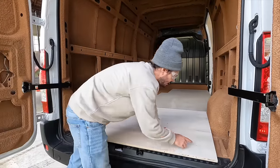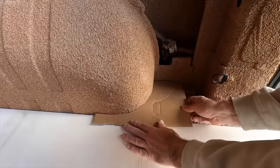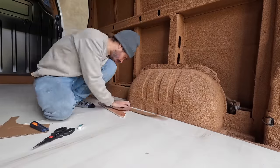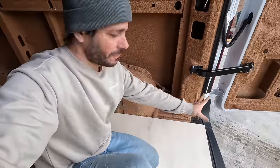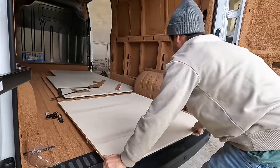So now all I need to do is to mark all these cuts and slide it into place, and then I'll do the next one. Now it's time for the truth. I have all the marks for all these little things. You never know if it's going to work until you cut and you try it in place.